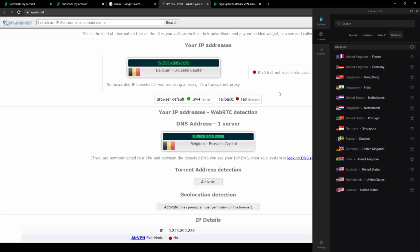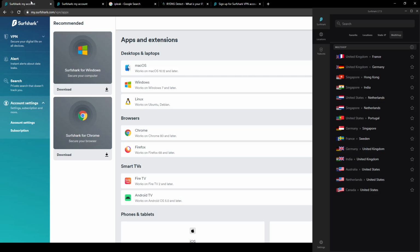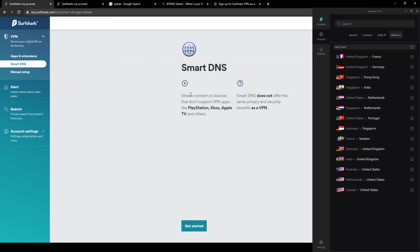Okay, what about using it for PlayStation 4, Apple TV, and other gadgets or devices? Actually, I don't use it for these purposes, but if you open your account and open VPN, Smart DNS, you'll see that you can use it for your PlayStation, Xbox, Apple TV, and other devices that don't support VPN apps. If you use it on these devices, they inform you that Smart DNS doesn't offer the same privacy and security benefits as a VPN, but you can use it.